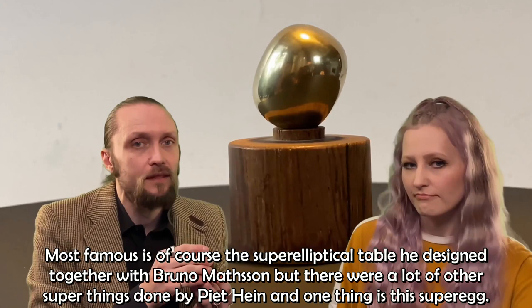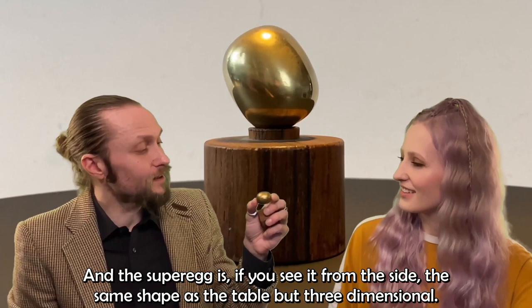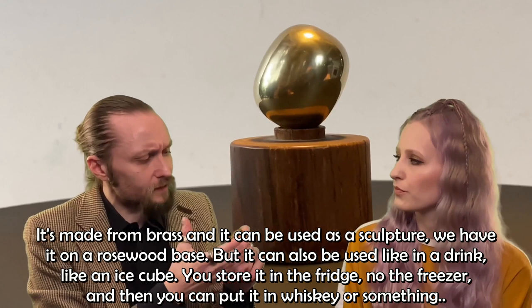But there were a lot of other super things done by Piet Hein, and one thing is this super egg. A super egg is, if you see it from the side, like the oval. Yeah, it's the same shape as the table, but this is three-dimensional. And this small one is made from brass, and it can be used as a small sculpture. We have this on this rosewood base.